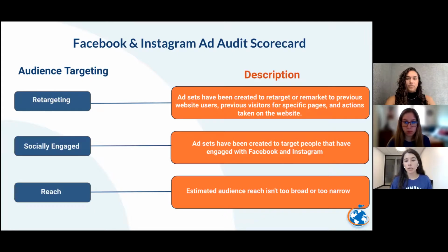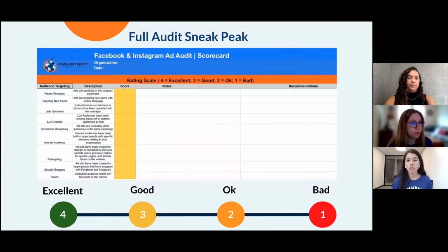So this is what the audience portion of the scorecard looks like. It has a little description for you, and then you can give yourself a score and write down, what could be better? What do I want to change here? The full scorecard has more sections that cover tracking, ad creation, budget, technical aspects, and more. So it's really important to go through this and think about how you're doing. But it's also really valuable to dive in deeper to your audiences and campaigns.